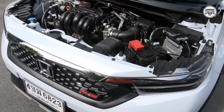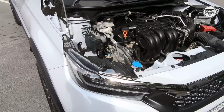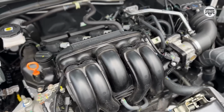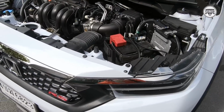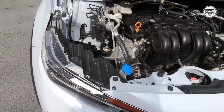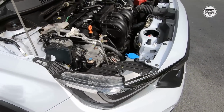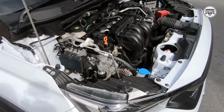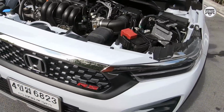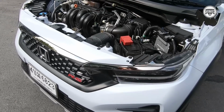Powering the Honda WRV is basically the same 1.5 litre engine that is also powering the Honda City. It produces 121 PS at 6,600 RPM and 145 Newton meters of torque at 4,300 RPM. Power is sent to the front wheels via a CVT gearbox that comes with a torque converter with lock-up control clutch. So in terms of power delivery, it actually is a very simple, sprightly, I would even say, engine. This is not a very heavy car, somewhere about the 1,200 kg region, so it's quite spirited.